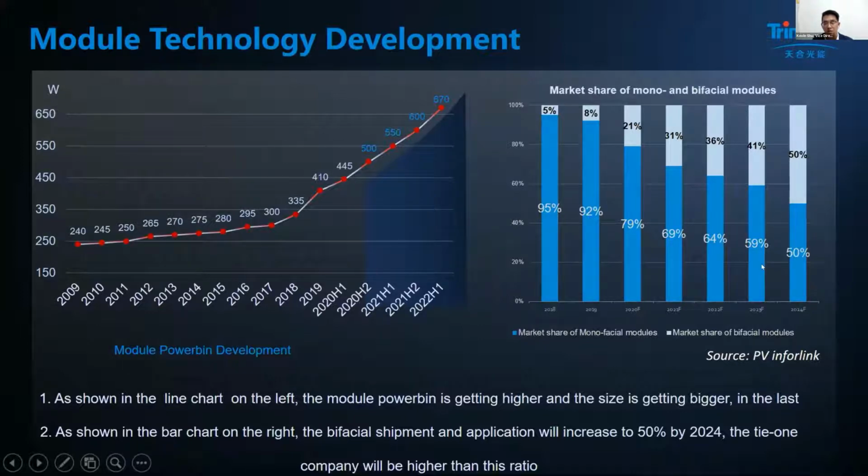Actually, from Trina's own data, from last year to this year, in the utility segment, Trina's bifacial percentage has risen to over 60%, even reaching 70%. So we believe in the utility segment, bifacial is the trend with no doubt. So those are the two trends very obvious from the module side.